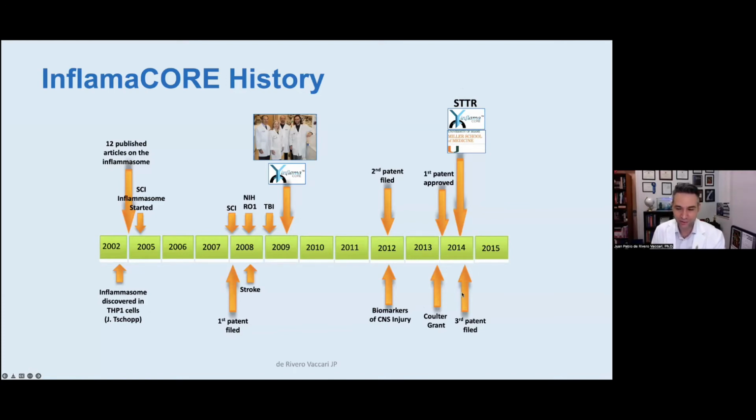And then also around that time, we had already started the drug development process that I'm about to describe to you with a grant from the Culture Foundation, which is an internal grant that the funds come from this foundation.